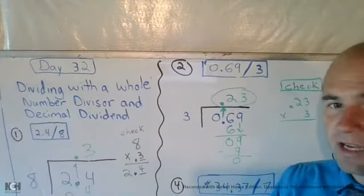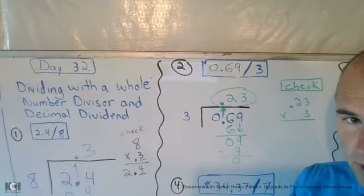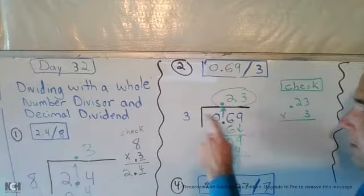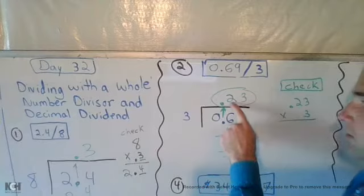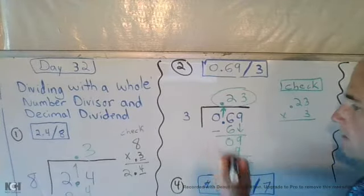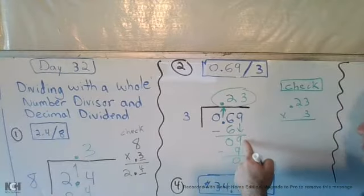So the answer you should have gotten here was 23 hundredths. Okay, the 3 goes into, well, first off, my decimal came up. Put it there. 3 obviously doesn't go into 0. 3 does go into the 6 here 2 times. 2 times 3 gives you 6. You subtract, you get 0. You bring down your 9 hundredths.